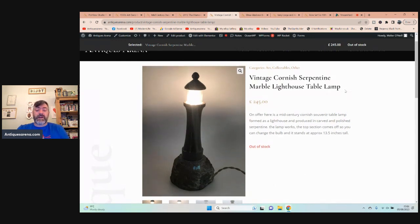This was gorgeous, and this only came in for something like £25 from Bessemer, if I remember right. And it was a Cornish serpentine lighthouse lamp.